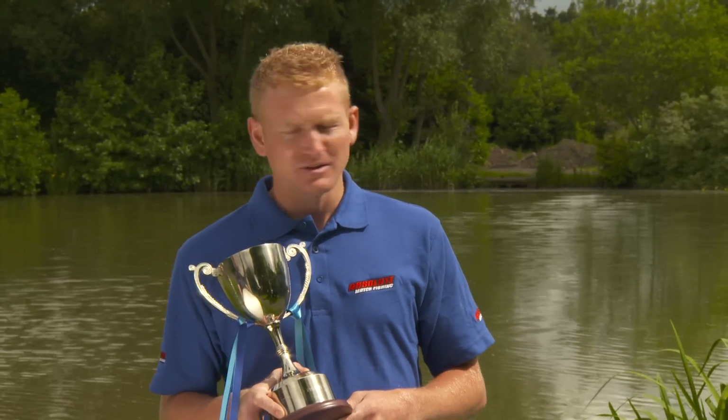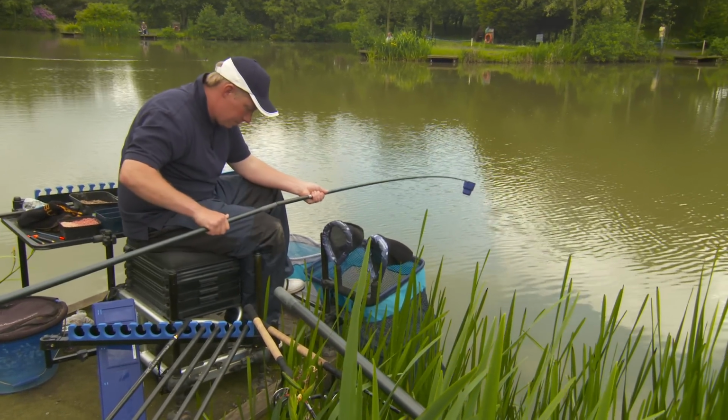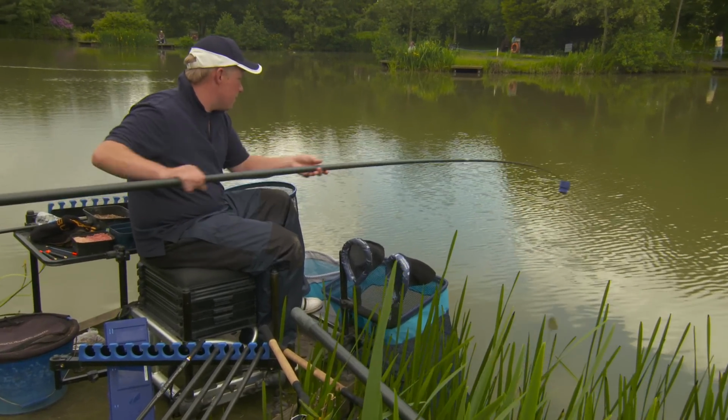Now they both look about ready to go. I'm going to give them the all-in shout in a few seconds time. Are we ready boys? Yeah. All in!